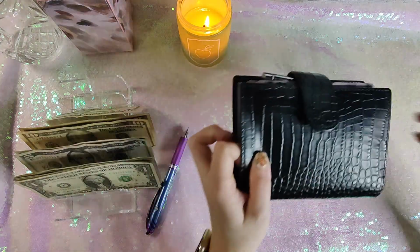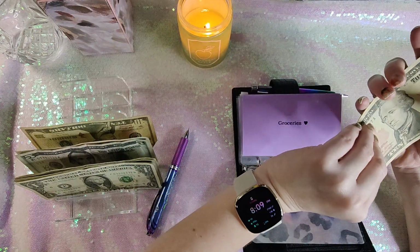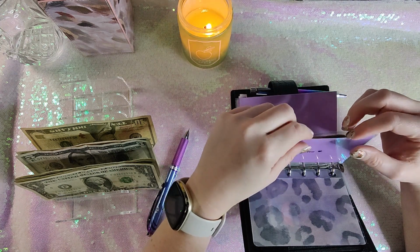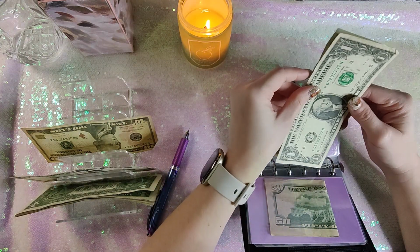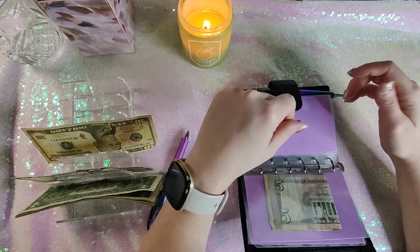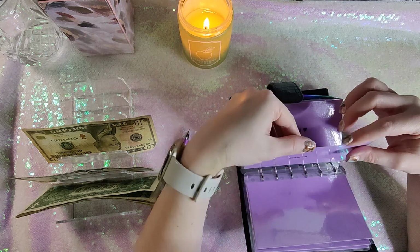Let's do the cash wallet here. Groceries is getting its typical $60. Have to muster up the energy to go to the store. I'm cutting out things that I normally would stuff for. Coffee is getting $6. Like I'm not doing takeout this time around. But a coffee is fine. Dining, oh sorry, like I said, dining out is not getting anything. Gas is getting $10.